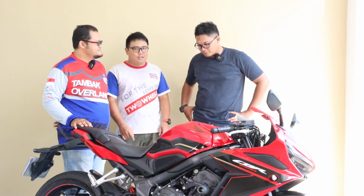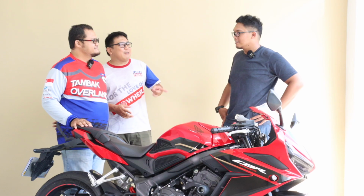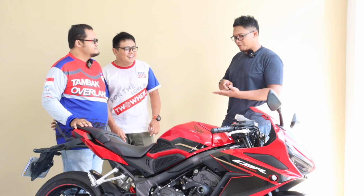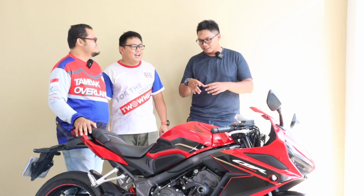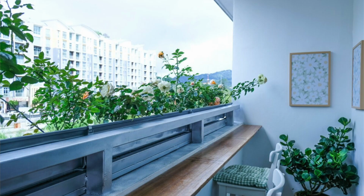What is your best memory with the CBR650R? So far, the best memory was at Cameron, with my friends. Which part of Cameron did you go? Just curious. That's a good question. Remember I showed the pinpoint map? There's a place where they close the road for the pasar malam at the center of the road. Tanah Rata. We went there. It's called Comfy Sophie, I think. The name of the homestay.